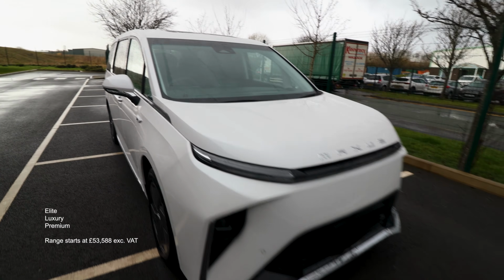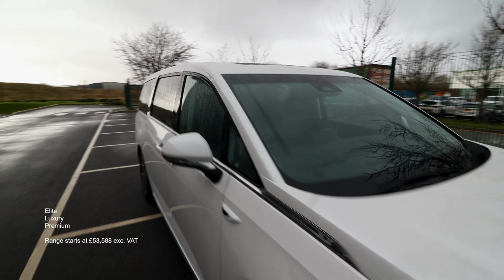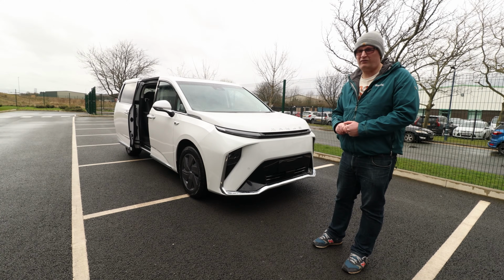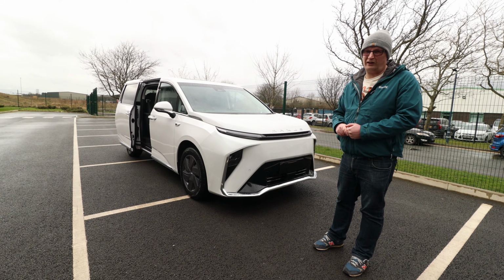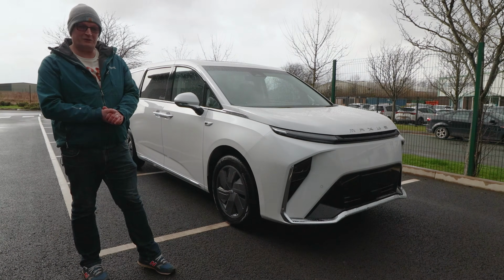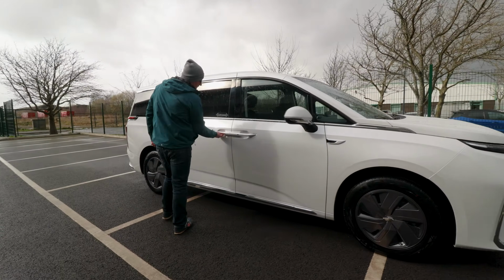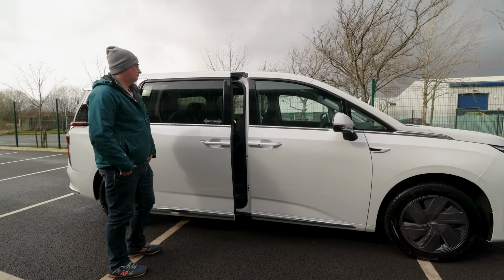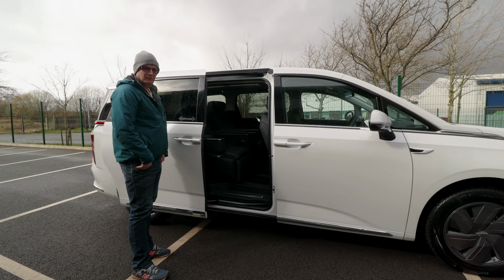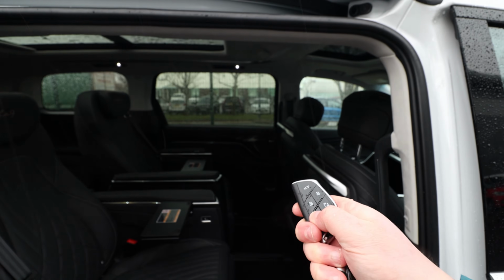There's 3 trims to choose from, and this is top of the range. Now this one retails for just under £74,000, but what you get for that money is quite astounding. Plus you don't need to go for that. Now normally I'd start with the front, but to get a real feel for this, we need to use this door. Behold, this is the ultimate 7-seater MPV.